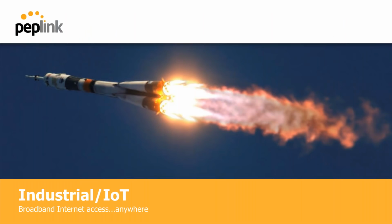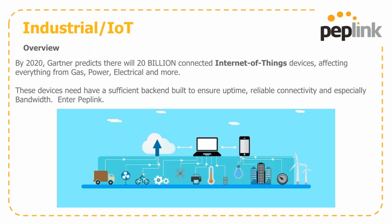Let's move on to our industrial IoT section. By 2020, Gartner predicts there's going to be 20 billion connected Internet of Things devices out on the market. And this is really affecting everything from gas, power, electrical, even consumer-grade devices like video doorbells, for example, and a whole lot more.